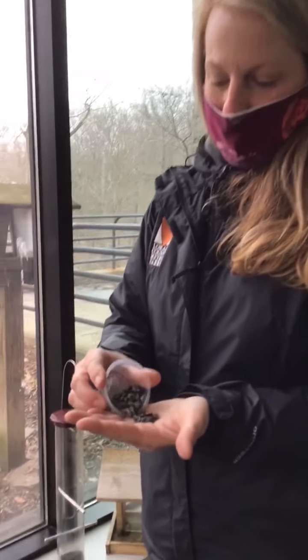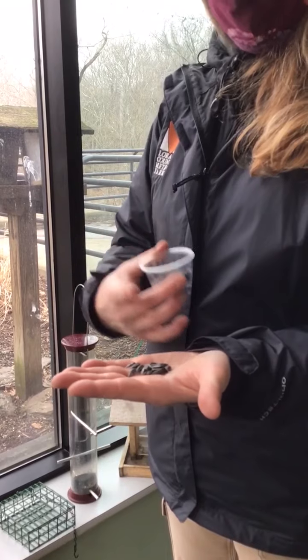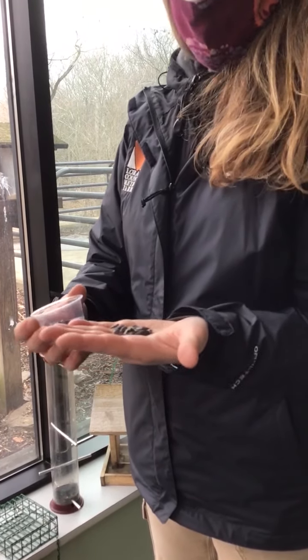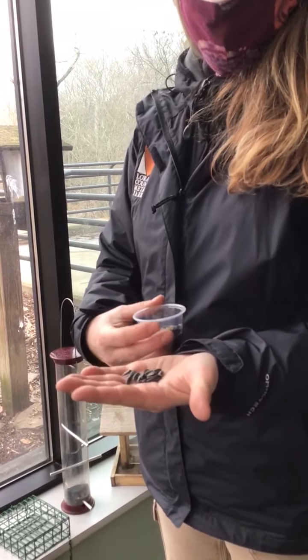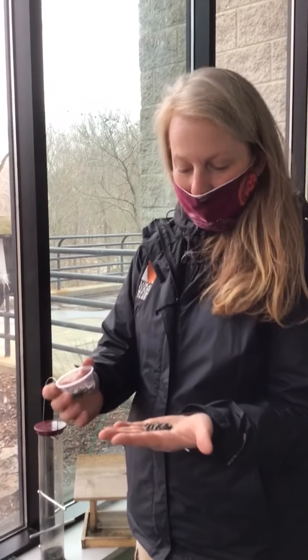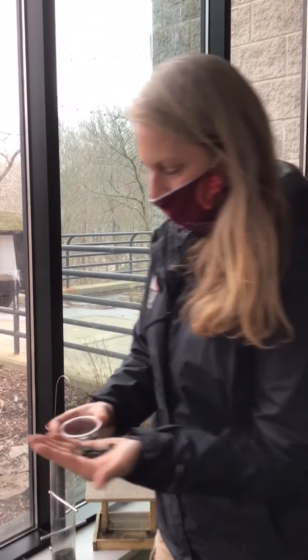One of the best things that you can add to a seed mix is straight up black oil sunflower, because it has the most nut meat to shell ratio that is available at a pretty fair cost. So black oil sunflower has lots of protein for the birds that tend to eat it, and it's easily broken apart by their beak shape and size and everything else.